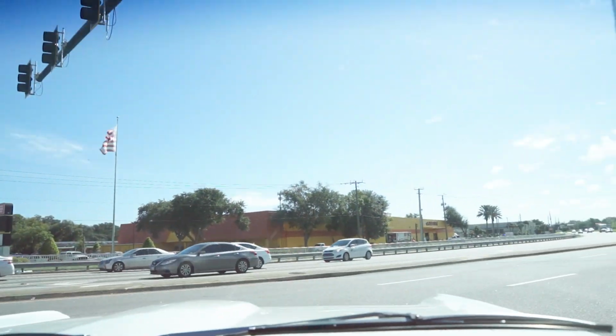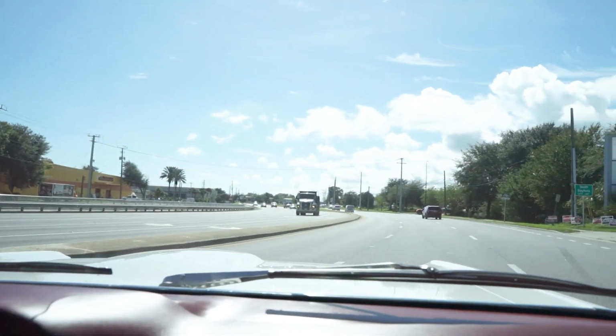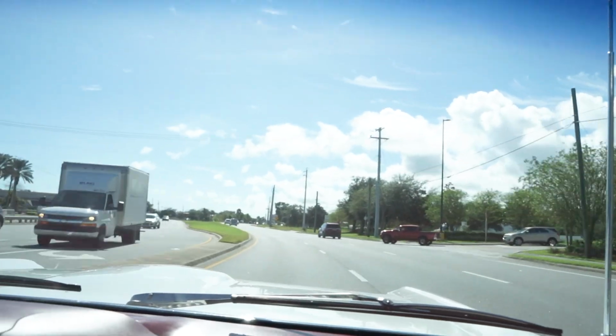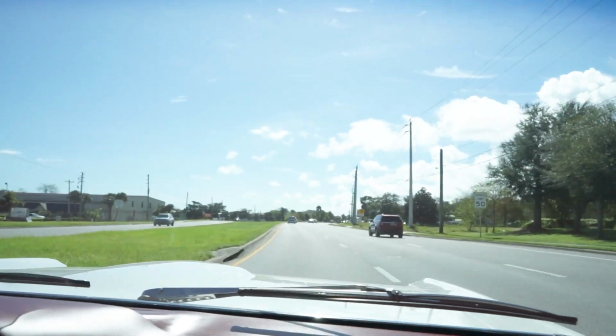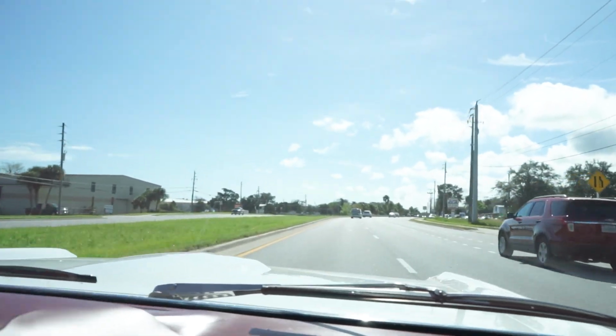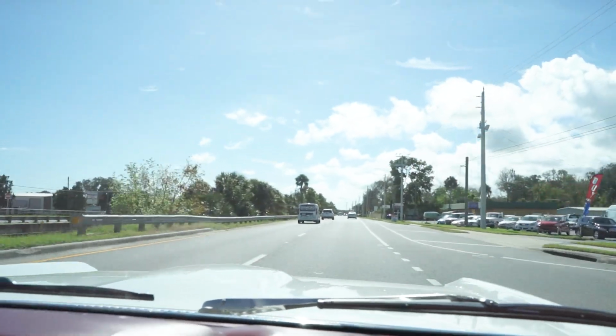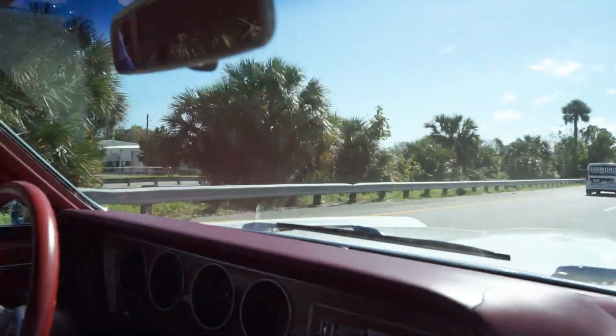So I'll take it up here and we'll run it through the gears a little bit for you. See what kind of pickup this GTO has. Well, we ran out of road. That's 65 in fourth. Plenty of pickup on this car. This car shifts just like it should.